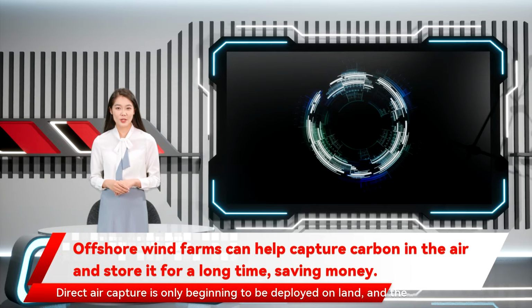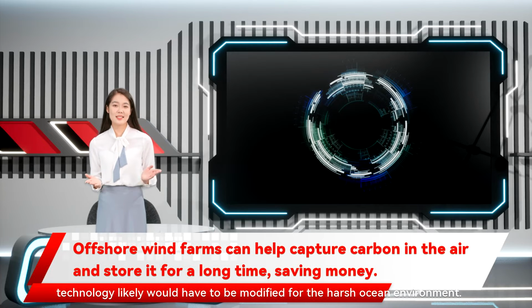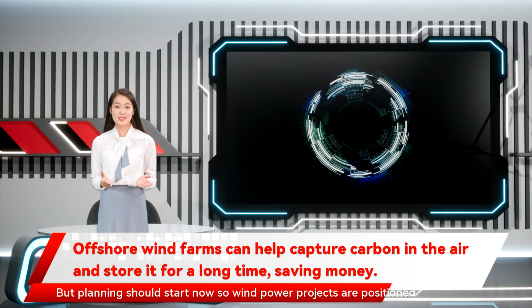Direct air capture is only beginning to be deployed on land, and the technology likely would have to be modified for the harsh ocean environment. But planning should start now so wind power projects are positioned to take advantage of carbon storage sites and designed so the platforms, subsea infrastructure and cabled networks can be shared.